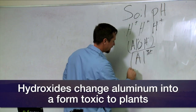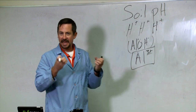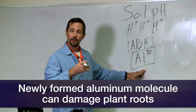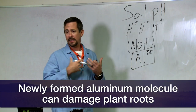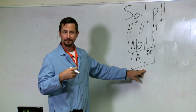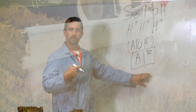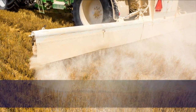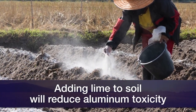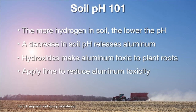Now, the importance of this is that it is toxic to the plant roots. Plant roots cannot deal with this aluminum 3+ at very, very high concentrations. And so it kills the roots, it stunts the roots, and it creates drought deficiencies and phosphorus deficiencies. By adding lime to the soil system and increasing pH, we send the conversion back and we send Al3+ back to the aluminum hydroxide form and effectively take it out of toxicity.